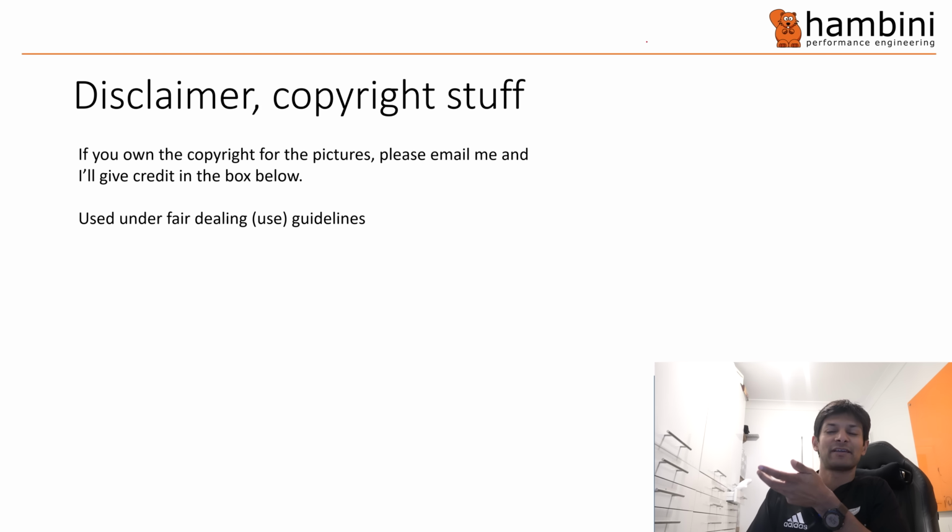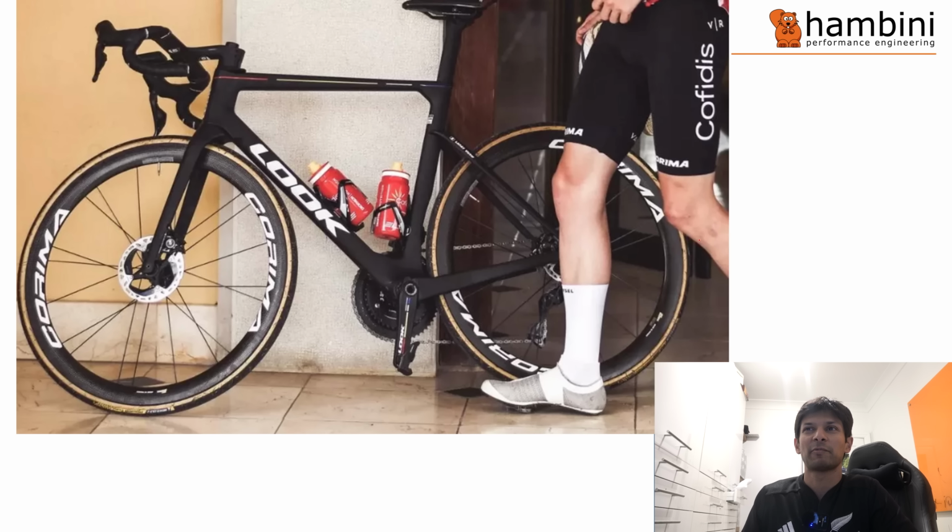Right, this is the Look bike. This is a picture of it, and I think it was leaked on purpose, which isn't really a leak, it's called marketing. I think it was released in the early part of January, and it went all the way around the usual shill sites as a leak.